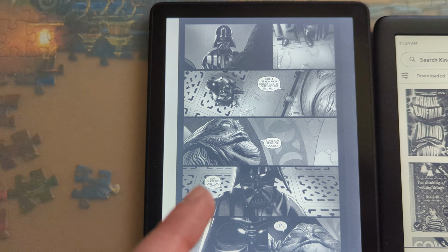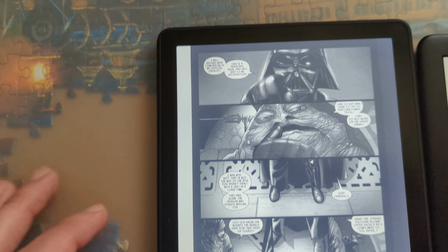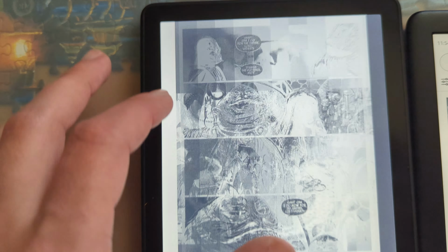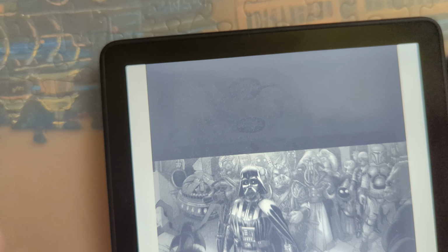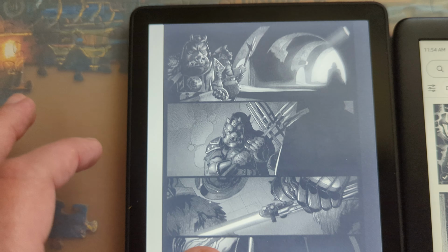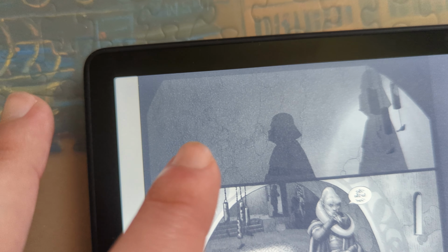Now, I do have one big qualm, and it's a big one. I find there's some ghosting issues on here, almost like a burn-in thing. It's kind of hard. Like, here we go. See that? That's like burn-in from another panel. Let's go back. There's some burn-in there, too.